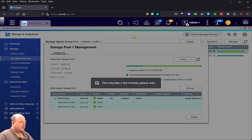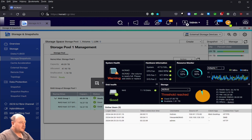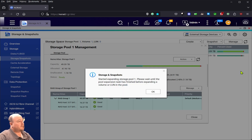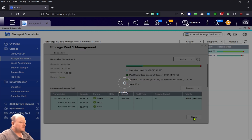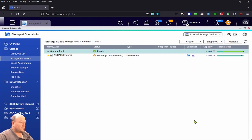I think this is probably going to take more than a few minutes. 7 meg of data coming in, 5 meg of data going out. Started expanding. Please wait until the pool expansion task has finished before expanding a volume. So is that going to show up as a pending device, a pending job, do you reckon? There's no background tasks running. Maybe it's a foreground task.